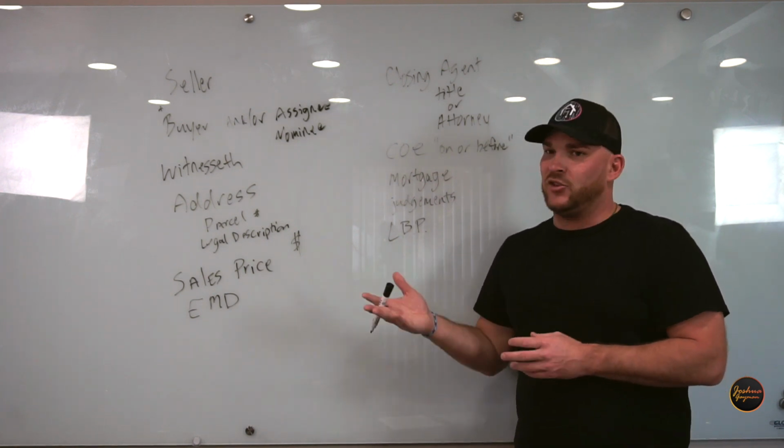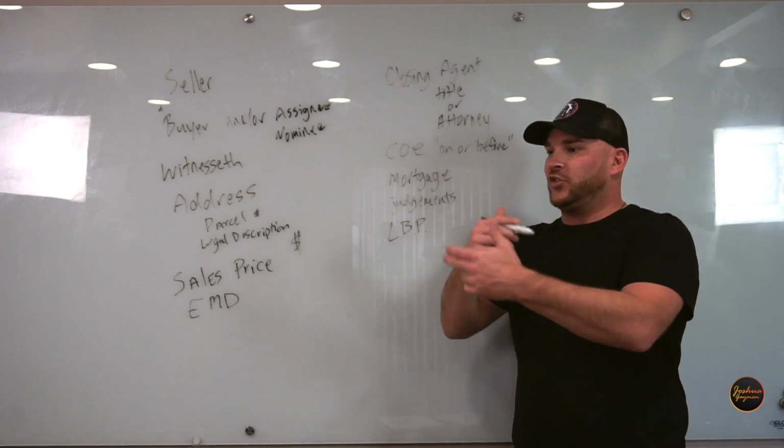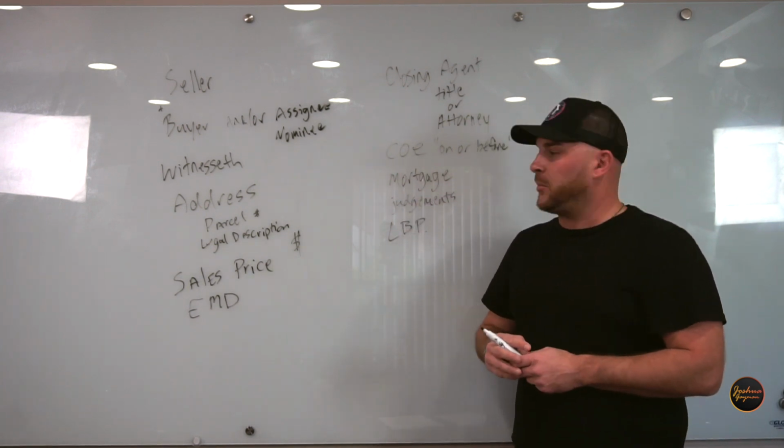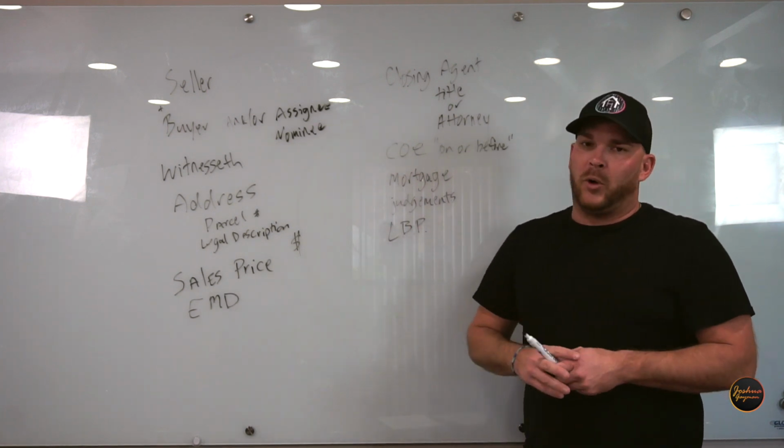If somebody buys it and you didn't have that in there, they come back and they got sick or their kid ate paint chips or something, it starts a chain of lawsuits, somebody's butt's going to be in trouble. So just have it in there, protects the seller, protects you if it was built before 1979.